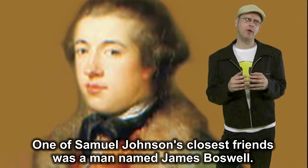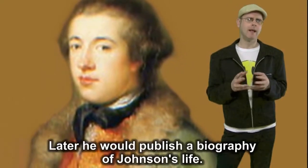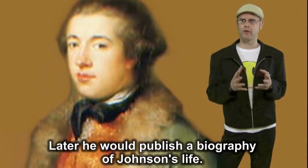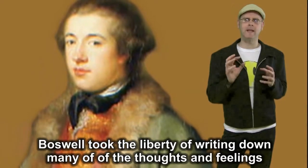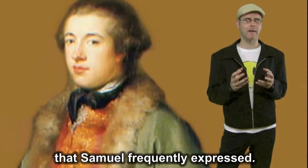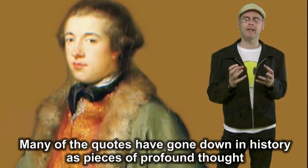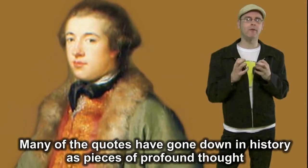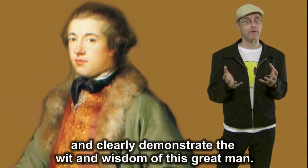One of Samuel Johnson's closest friends was a man named James Boswell. Later he would publish a biography of Johnson's life. Boswell took the liberty of writing down many of the thoughts and feelings that Samuel frequently expressed. Many of the quotes have gone down in history as pieces of profound thought and clearly demonstrate the wit and wisdom of this great man.